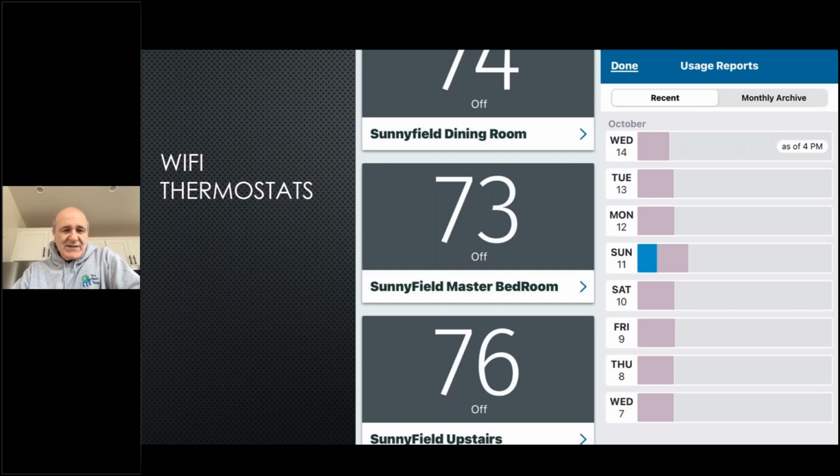We have Wi-Fi thermostats for the 4 zones, so we can look at runtime. Those little dusty pink areas are showing when the zones were running on recirculation only. I turned recirculation off, because why do I need to recirculate when the ERV is doing exhaust? So I sort of thought I had systems fighting each other, and I was working that out. Next slide.